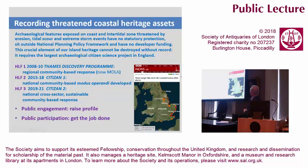We've tried to set it up through three Heritage Lottery Fund projects, the first one of which was the Thames Discovery Programme, where we had a region-based version of the project down here on the Thames, of which Natalie Payne and various others. Who's here from the Thames Discovery Programme? Let's hear it. Yes, sir. I can't hear you. Yes.